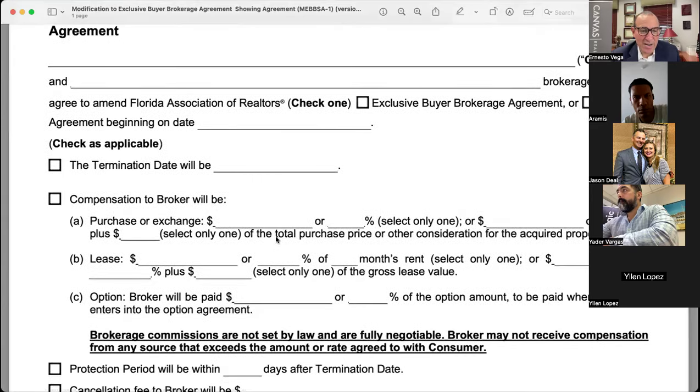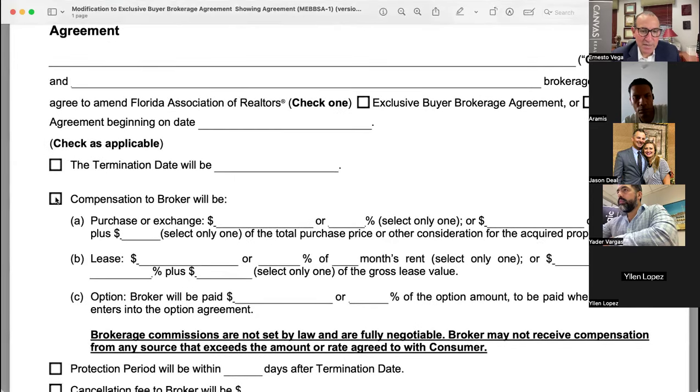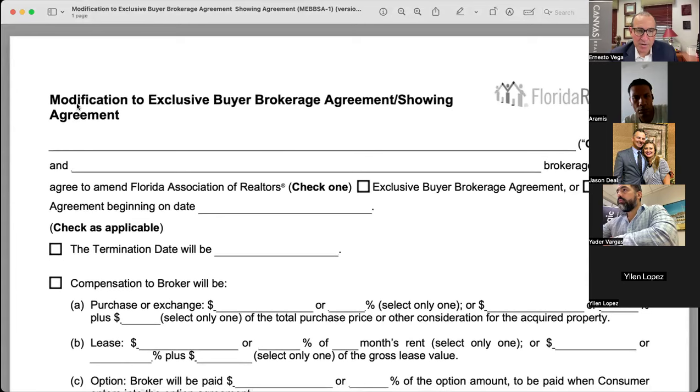So I'm going to come over here and change compensation to: broker will be 3.5% plus 495. If the compensation changes, it doesn't mean that you have to charge your buyer. You literally pull out this piece of paper, right? And you go ahead and change the amount that you're going to charge. Got it? So, consumer's name, brokerage name.